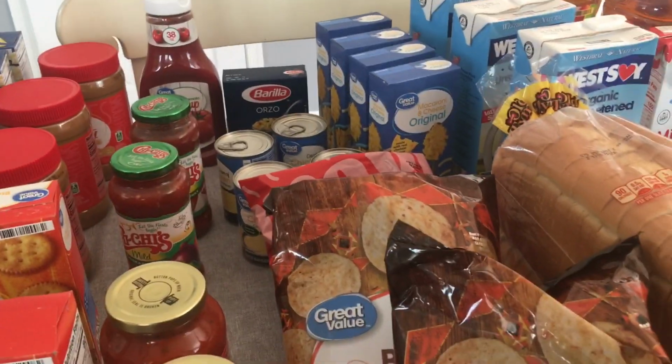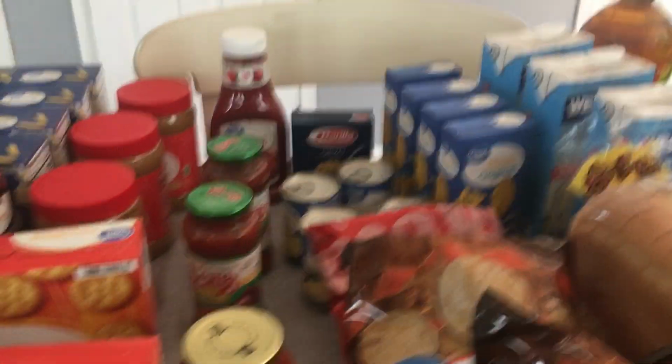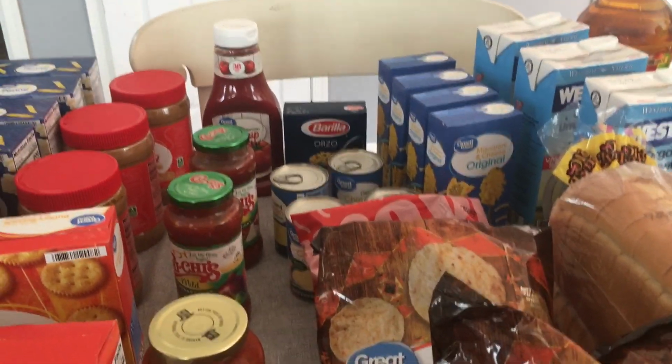I got 2 jars of salsa. I'm completely out, so I got 1 for a recipe and 1 just to have a backup. I got ketchup just to have as a backup. Orzo is for a recipe. I'll be doing a recipe video next Monday, so keep an eye out for that.